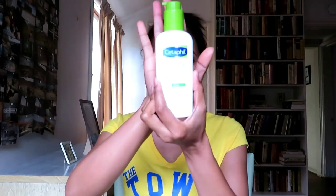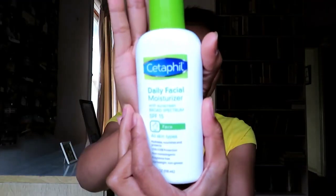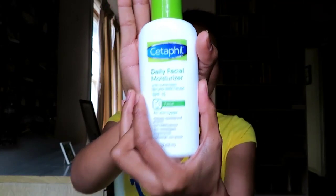So first guys, I'll moisturize my face first. So I use this Cetaphil Daily Facial Moisturizer. There.